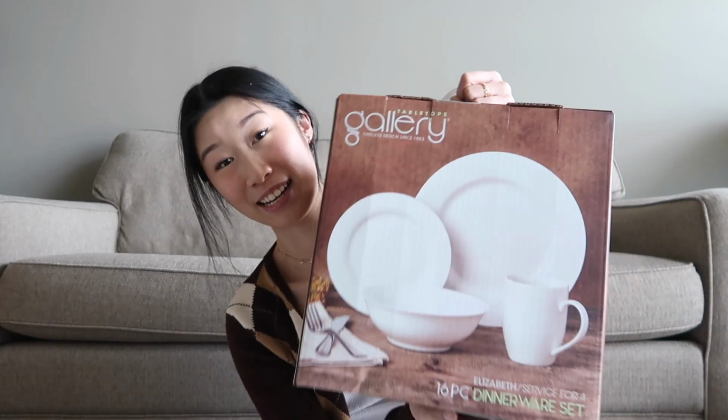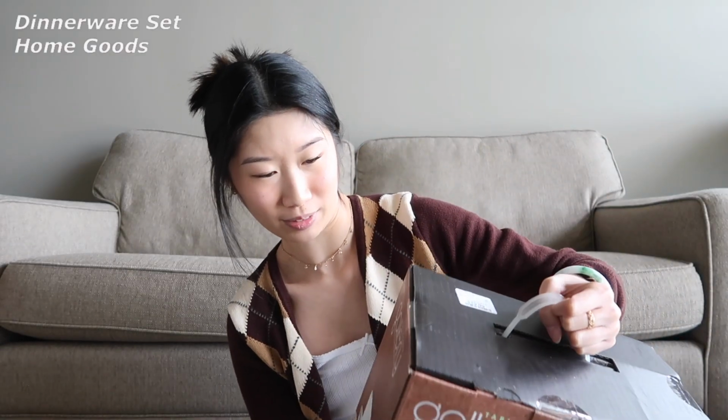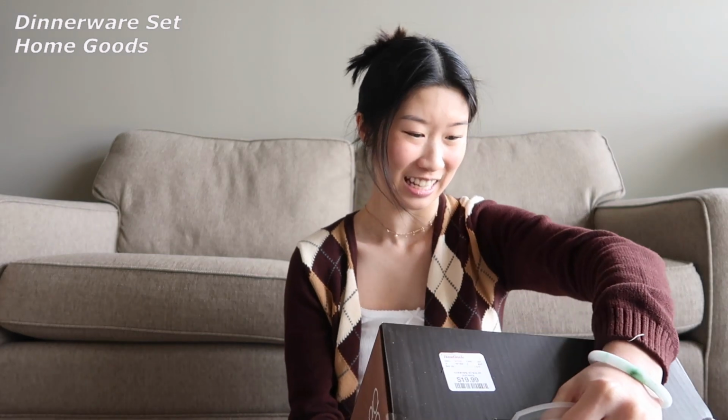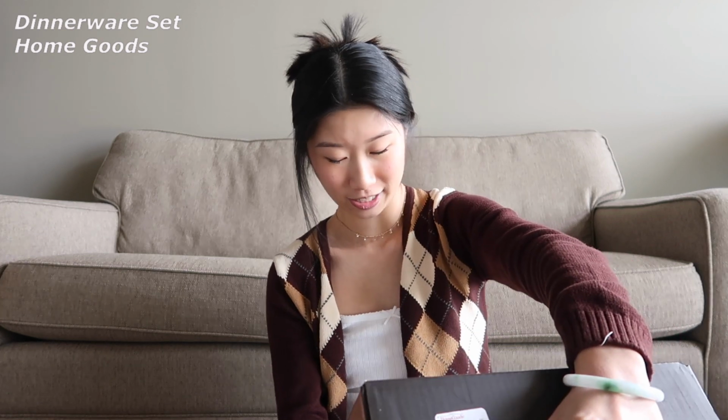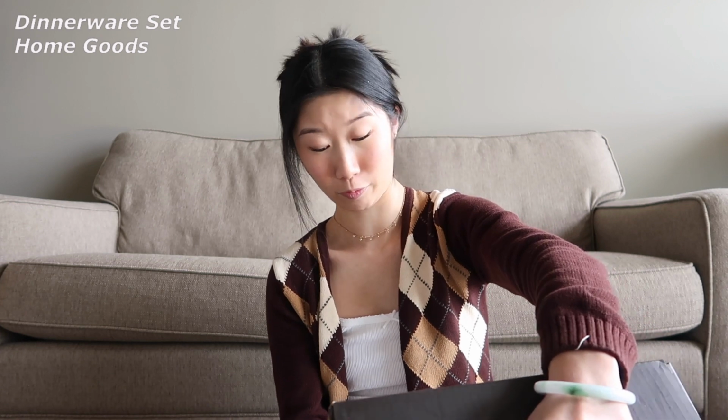So next up, I have some dishes. This is from Home Goods for only $20, pretty good. It's by the brand Tabletops Gallery, timeless design since 1983. It's a 16-piece dinnerware set for 4 people.